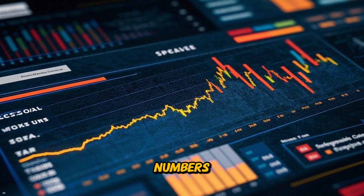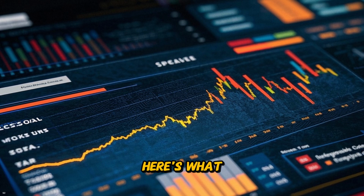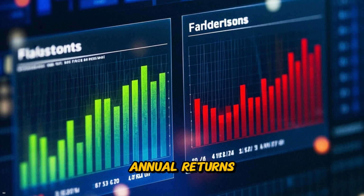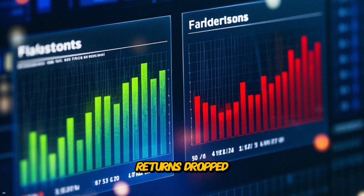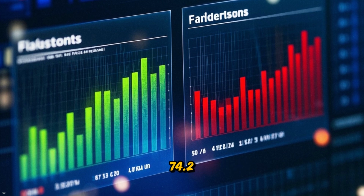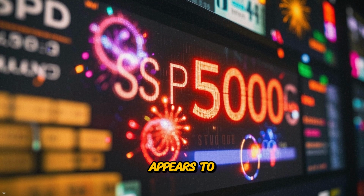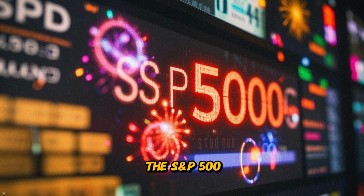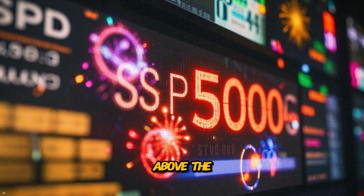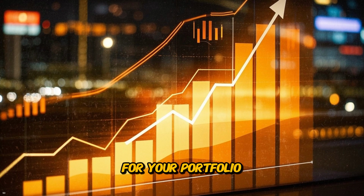Now, let's look at the numbers. When we analyze market data from 1793 to 2023, here's what we find. During favorable years, the market averaged 11.70% annual returns. During unfavorable years, returns dropped to 6.57% annually. Most importantly, 74.2% of all negative market years occurred during unfavorable periods, and the cycle appears to be holding true. The S&P 500 has delivered 15.12% returns year-to-date, significantly above the historical average and exactly what we'd expect from a favorable year. So what does this mean for your portfolio strategy?